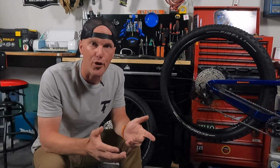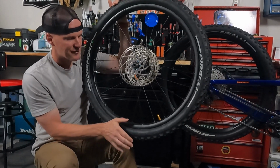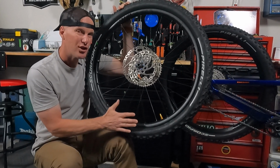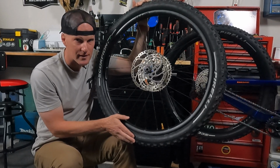So that's only 160 grams difference, or about 1/3 of a pound. But keep in mind that the WTB carbon wheel is definitely a lot beefier, wider, thicker, and could give you all those performance advantages of a carbon wheel while still coming in at a slightly lighter weight.